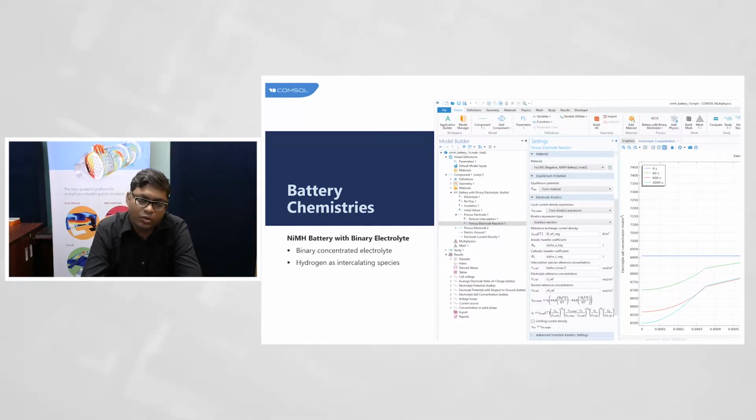So later, if you want to work on sodium ion batteries, then you can start your simulation or your studies straight away by using this module, and you can do all the stuff which we discussed for the lithium ion. And then you can go for solid state batteries and liquid state batteries. All those things you can perform by using these interfaces.